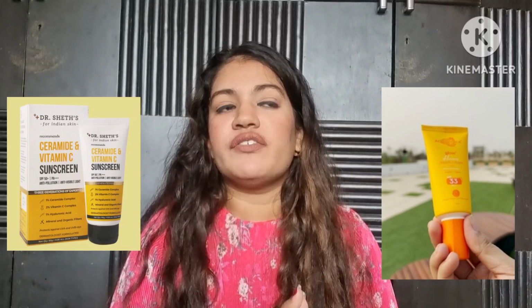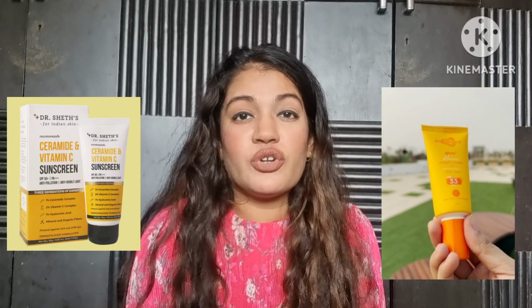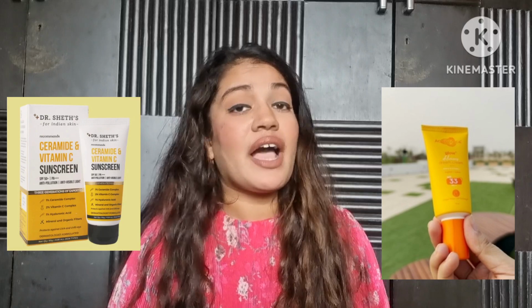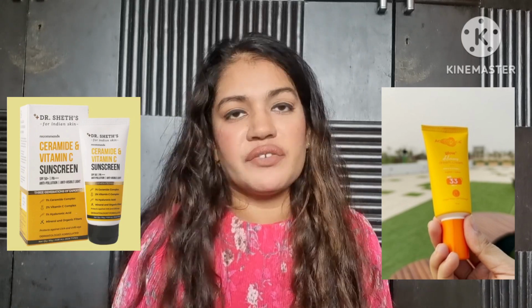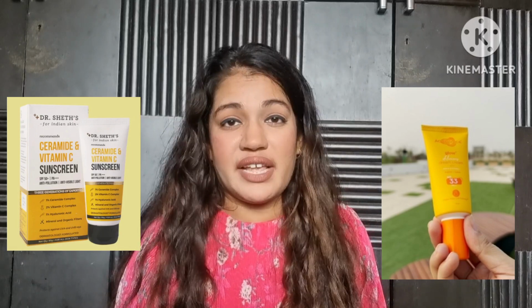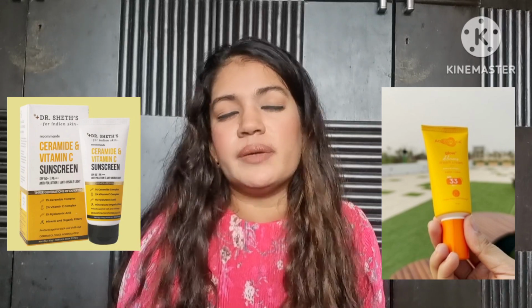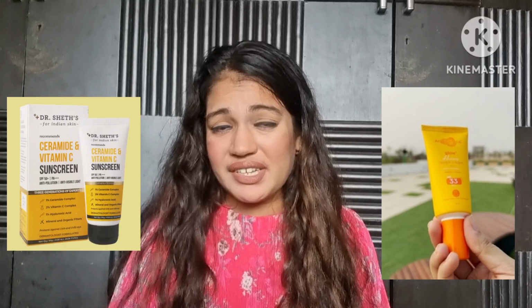So yes, if you keep the marketing aside and you just look at the product, I would say both of these are actually quite similar to each other. They can be used in the exact same ways. The only difference I can point out between the two products, keeping the marketing aside, is the fragrance aspect. Apart from that, everything else is more or less the same. And yes, the SPF is different. Dr. Sheths has an SPF 50 and Aqualogica has an SPF 33, sorry. Apart from that, everything else is basically the same again.